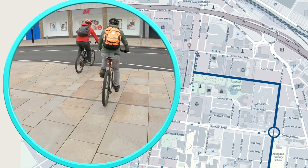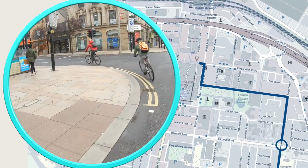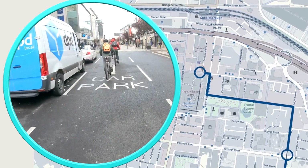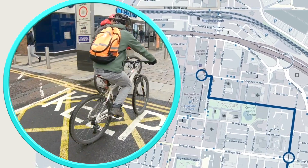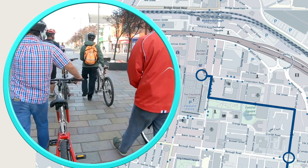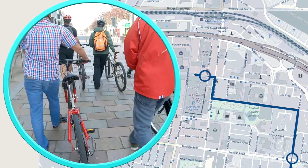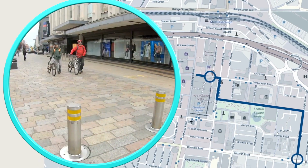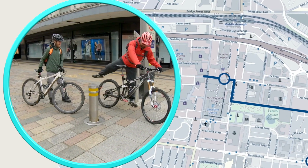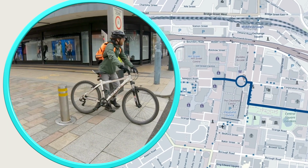Here the shared path ends and we reach Albert Road. Please take care as you turn right on Albert Road and we turn left onto Corporation Road. This area is pedestrian only, so we need to dismount and walk our bikes along this section between the Old British Home Stores, House of Fraser and Debenhams. We can remount our bikes at this point and cycle the short distance along Newport Road and finish at Middlesbrough Cycle Centre to the left, just inside the bus station.